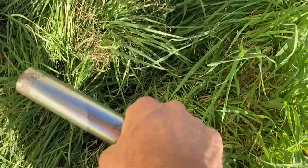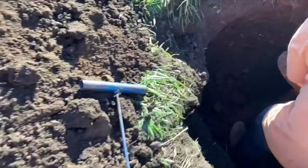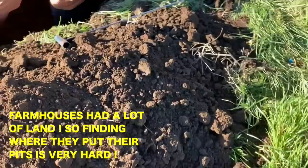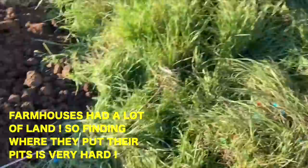Pit number two is unknown. The unfortunate thing we do know is that I found it by popping through a bottle. See the layer? Oh, rusty. Rusty relics. What's really exciting about this is we've established a privy district for a middle of nowhere farmhouse about to be redeveloped and dug out. So it's just so hard to find. This is, talk about a needle in a haystack.